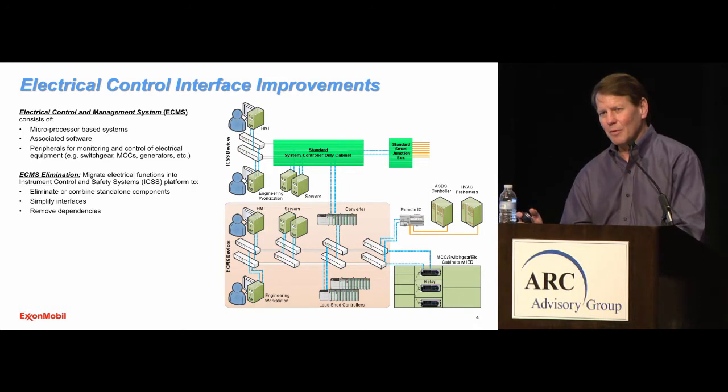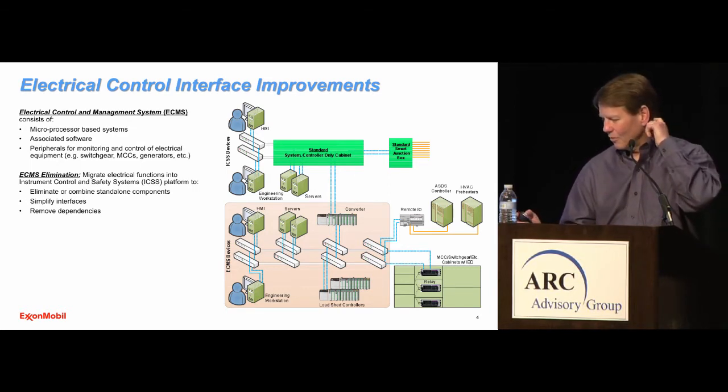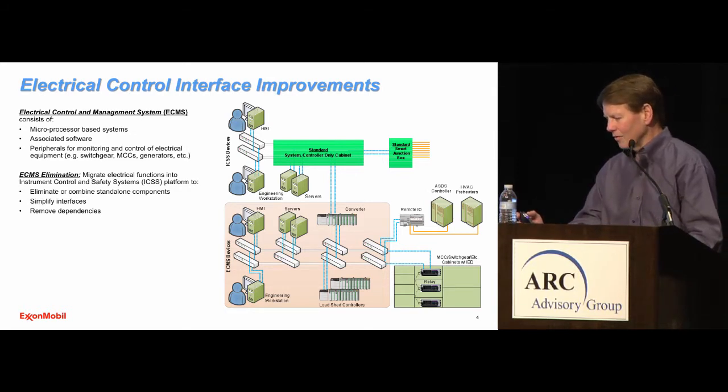But it's a lot of what we think now is unnecessary equipment. At one time, it was necessary just because of speed of response. The load shedding system had to respond in 200 milliseconds or less, and we couldn't get that from the DCS. But that's changed. Today we can get that. And so what we're doing today is this. We've eliminated all that equipment. The functionality is now housed in the process control and the safety system, and no longer do we have these dedicated, diverse systems in our electrical equipment.